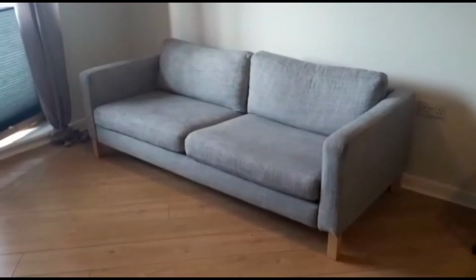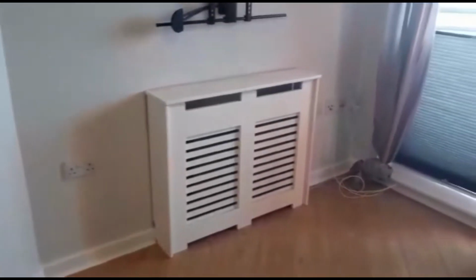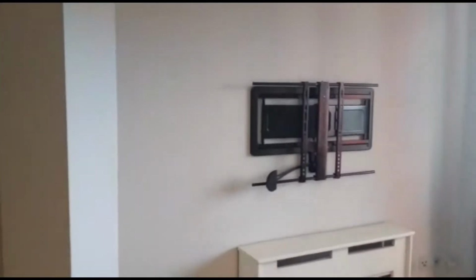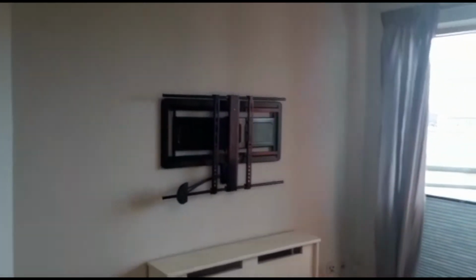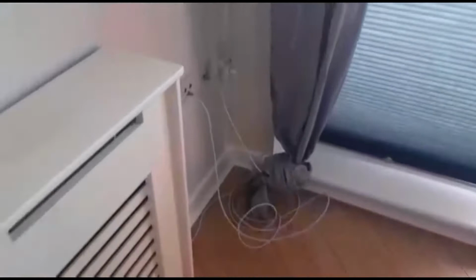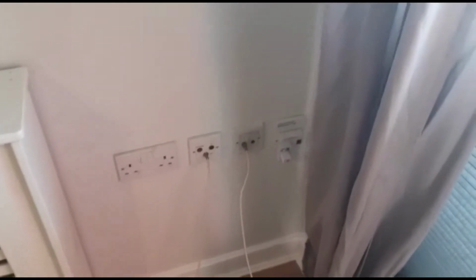You've got your two-seater sofa, a little side or coffee table over here, and stylish wooden flooring throughout. Your radiator is just being covered up. Then you've got the stand for the TV, so you can actually mount a TV onto the wall. Got your sockets over here, and then your TV point and another set of sockets for your internet over there.